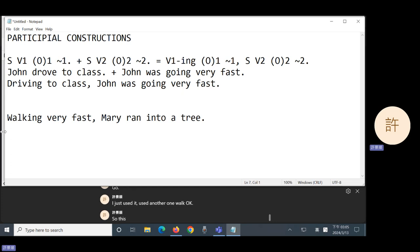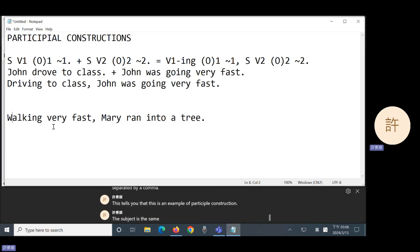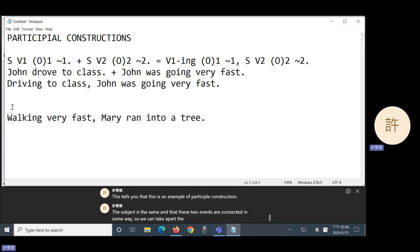So this is another example of participial construction. Walking very fast, Mary ran into a tree. This is a complete sentence, right? Mary is the subject, ran is the verb, run does not take an object, right? That's why there's these parentheses, no object. And this is everything else, this part. When you see the first half, no subject, the verb ends in ing, and it's separated by a comma, this tells you that this is an example of participial construction. The subject is the same, and that these two events are connected in some way. So we can take apart these sentences.